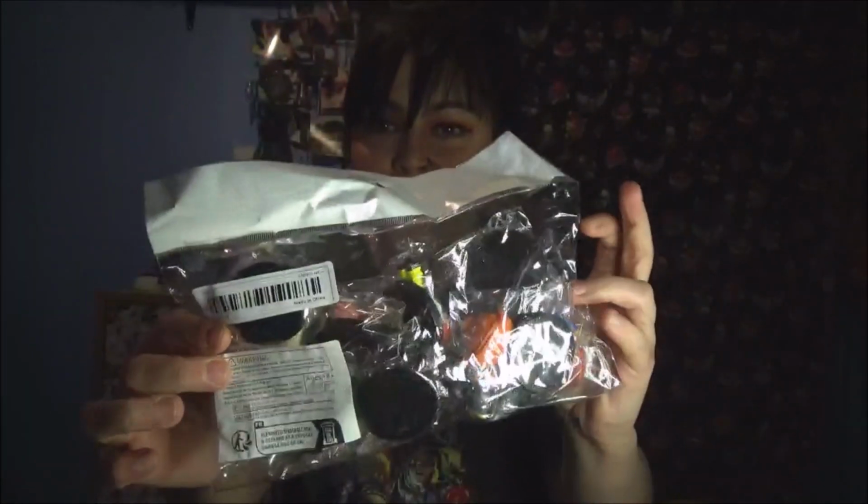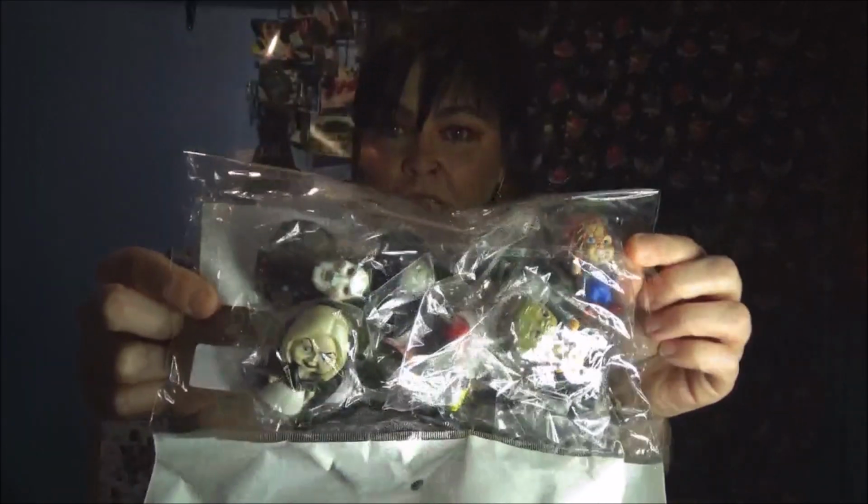They all came in like this. This is like a big bag. They're all in here. There's 10 of them, and they all come with 10 little stands. So I'm really excited to show you guys these. And I'm excited to actually finally be able to put them up. You know, I've just been hoarding them like this. I'll open it and show you guys him.